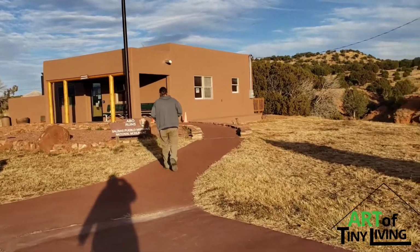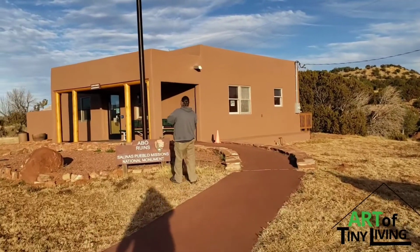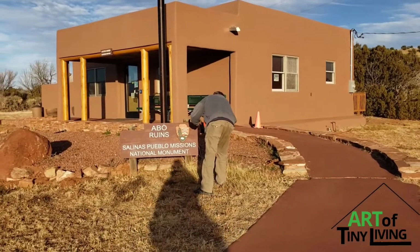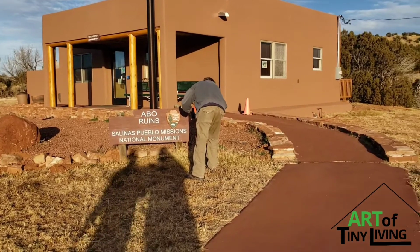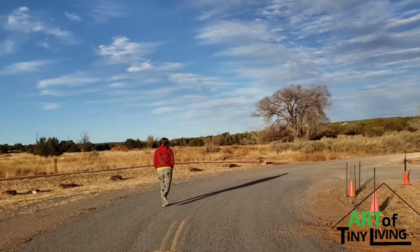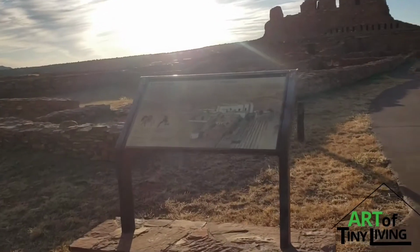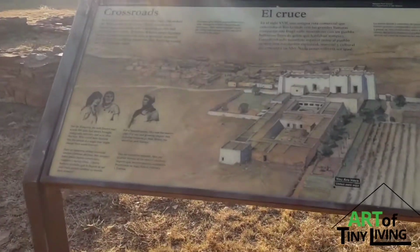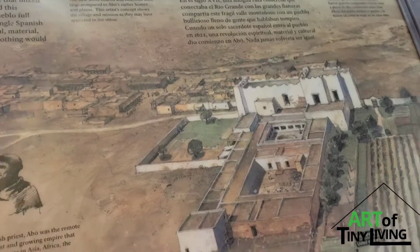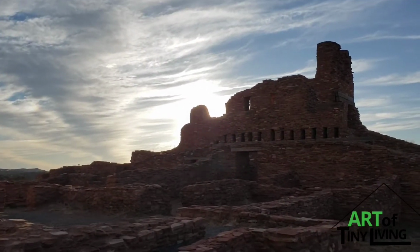The third stop. The third place we visited was the Abu Ruins. Again, this is part of the Salinas Pueblo Missions National Monument. Been a long day, put in quite a couple 100 miles in to go see all 3 sites on one day before the state comes back to a stay-at-home.